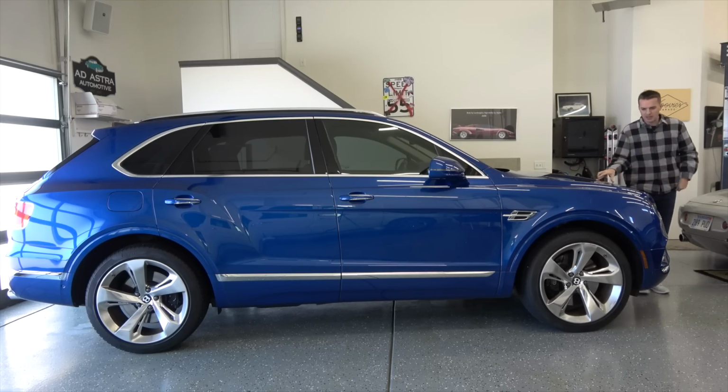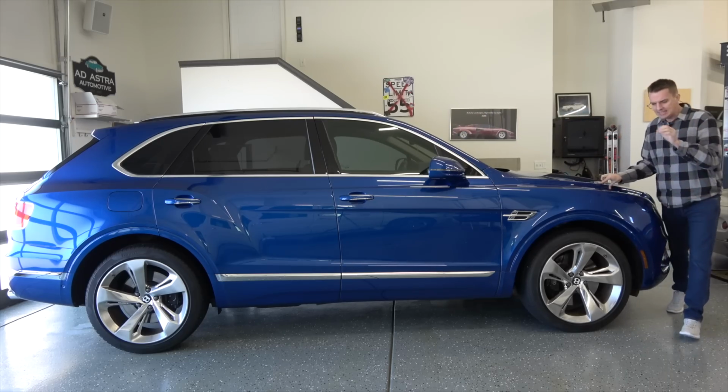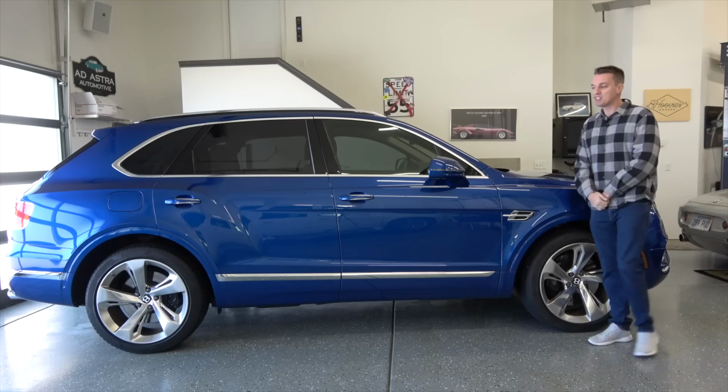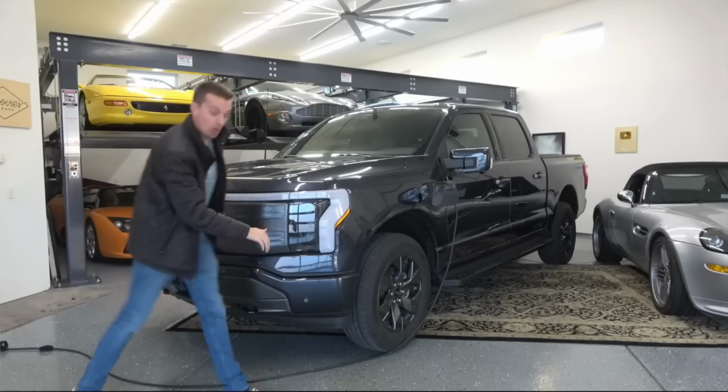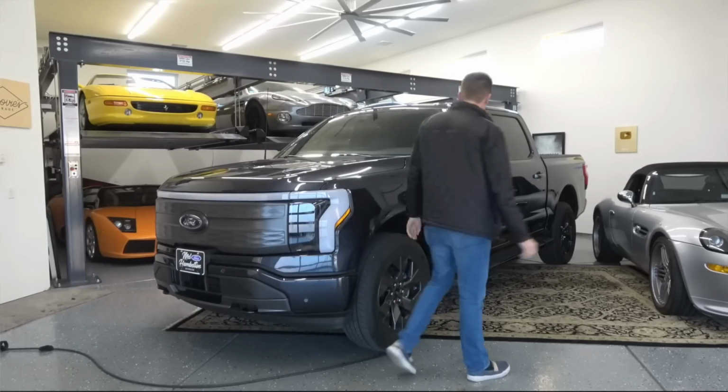And no, this isn't my Ford Lightning EV. That is indeed sold. It is my wife's 2017 Bentley Bentayga. But I have a very interesting update on the Ford Lightning pickup truck.